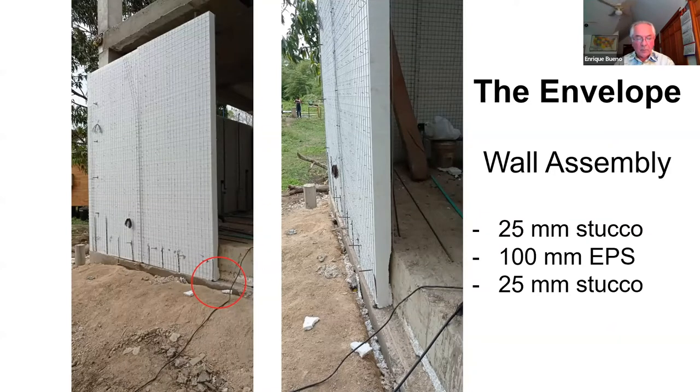So we are using the same component to create a continuous exterior insulation wall with a 10 centimeters, 4 inches EPS board lined with a 2.5 centimeters, 1 inch of stucco in both faces. That completely wraps the structural components that you can see here in this picture. We'll bring it all the way down to the slab insulation. And this way we are adhering to local practices and locally available material, which is a very important thing.